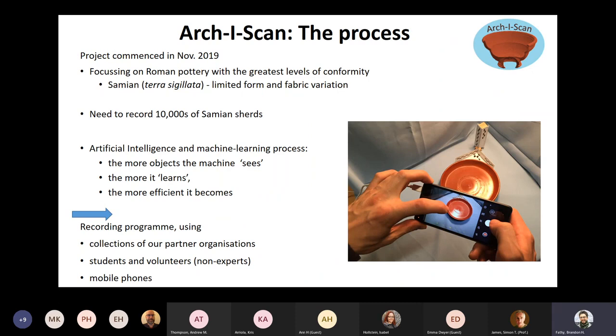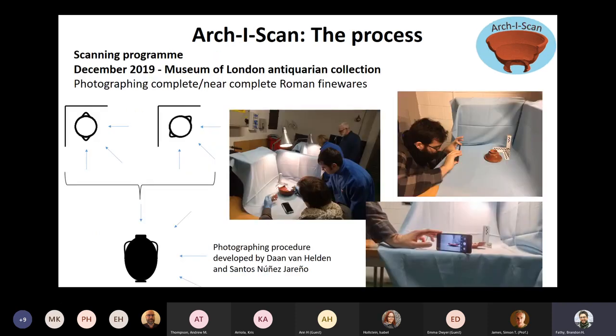So what we needed to do was to record literally tens of thousands of Samian sherds, because we needed to train the artificial intelligence and machine learning process. And basically, the more objects the machine sees, the more it learns and the more efficient it becomes. So we developed a recording program that would be using the collections of our partner organizations, where we would have students and volunteers, people who are not experts. The whole point of this project is not to have ceramic experts during the recording, but to have people who don't have those kind of skills to be able to record Roman pottery. And then we provide them with mobile phones, which is a kind of easily available tool to use to take photographs and, I won't go into the maths of it too much, to put in the algorithms that we will need for the service.